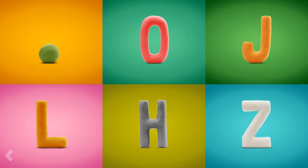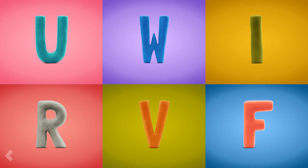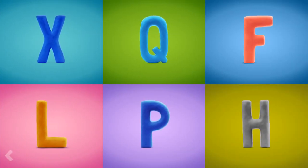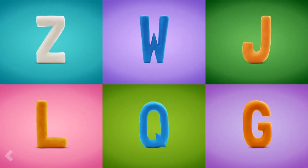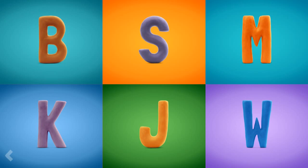Find the letter. Try finding the letter O once again. Well done. Now, point to the letter I. Ba-bam. Nice work. And now, find the letter L. Nice job. Find the letter Q. Yes, that's right. Point to the letter K.